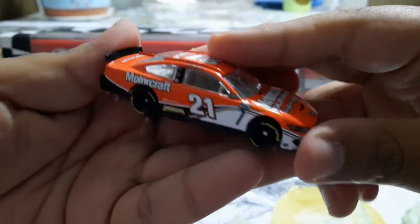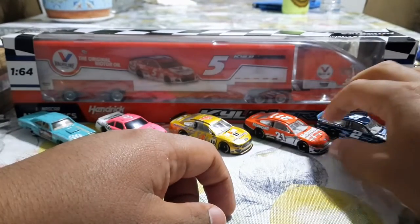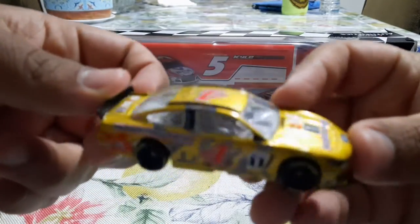And my apologies for making a video claiming that I found the Chase Beast. Turns out it wasn't. It's actually a liquid color, more metallic or alternative color. So that was my fault. My apologies for that.